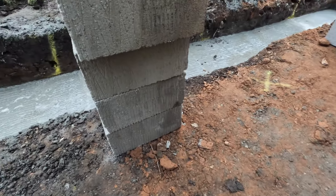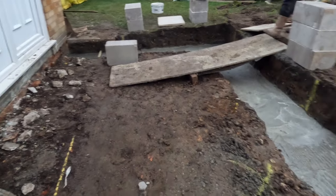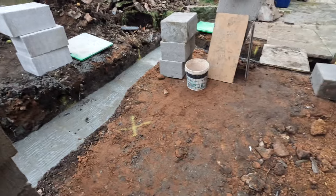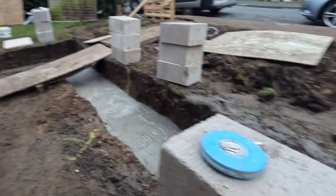Hardcore's on its way. Hopefully we're going to get him to lift it over and slash the bags, fingers crossed, because MOT is a bugger to get out of a bag. Yeah, we're going to be flush and flush, and then the projection's 2.8 metres.